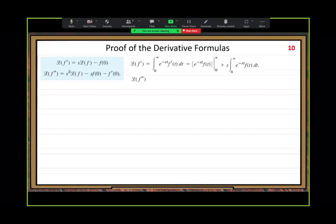Now let's calculate the second derivative Laplace transform. Can we apply the first formula? Yes, because f double prime is the derivative of f prime. We already have the derivative formula, so let us just apply it. And inside this bracket, we apply the derivative formula a second time. After simplification, we get this expression.